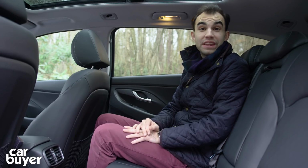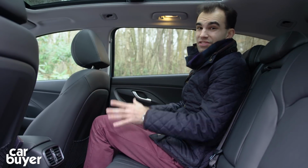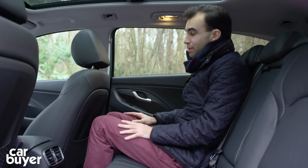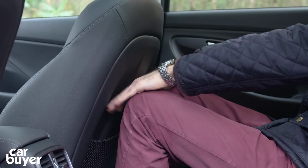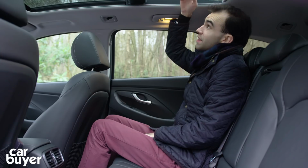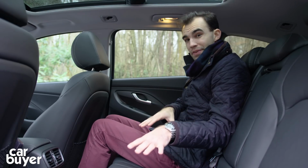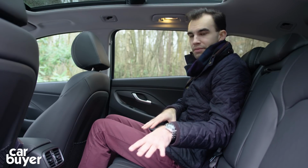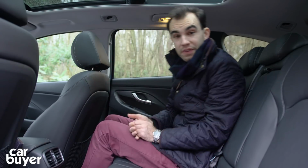Back here, space is pretty average for the class, so I've got pretty decent knee room. It's not fantastic, but it's just okay. That seat is set up for my cameraman. He's 6'2", I'm just over 5'10", and I've got just enough space. Headroom is okay, even though we've got the panoramic sunroof. You can just about fit 3 adults back here. It is a bit of a push, but one thing that does help is this pretty low central area here where you can put your feet.